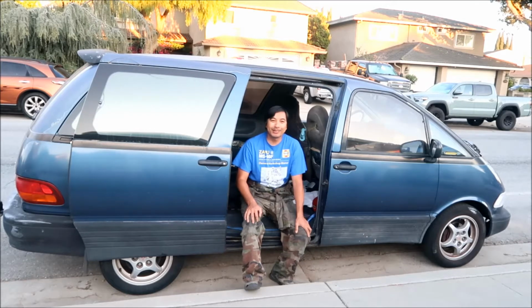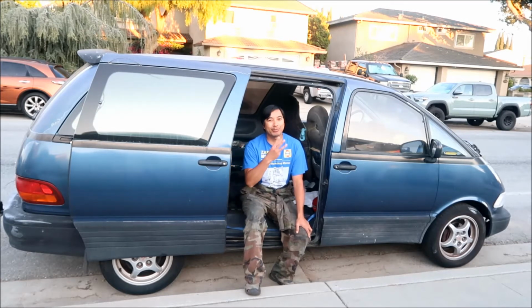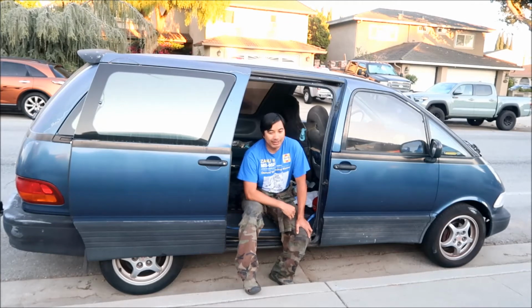Hades Omega is not a stranger to owning minivans. This is actually my third minivan. I used to have a 1992 Pontiac Transport, and that was a great van. It had a lot of power, but all the electronics went bad on it. It was just not a reliable van, unfortunately.